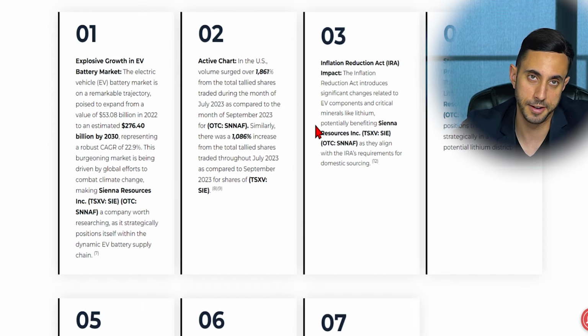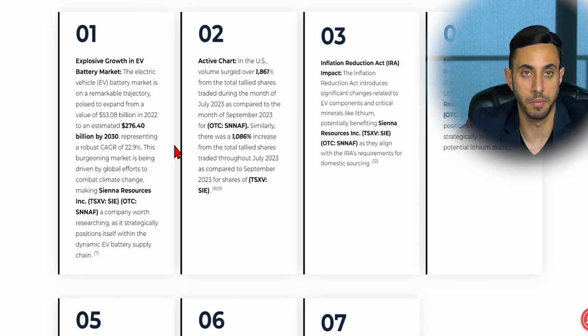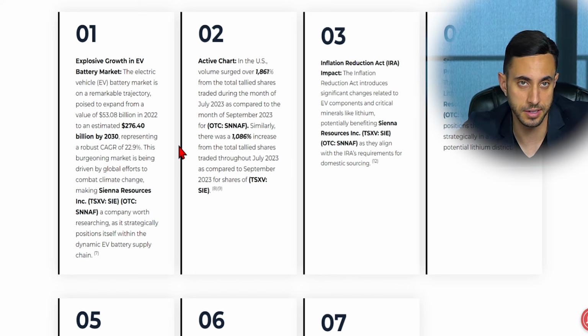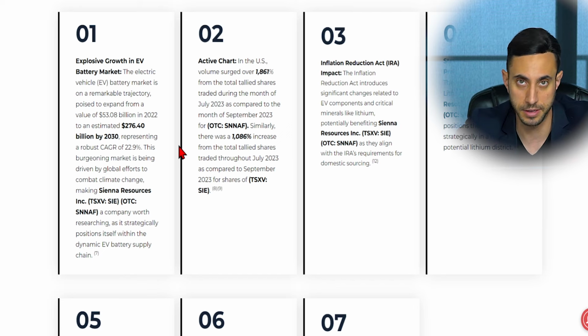So number one, as we know, explosive growth in the EV battery metals market. The EV battery metals market is on a remarkable trajectory, poised to expand from a value of $53 billion in 2022 to an estimated $276 billion by 2030, representing a robust compound annual growth rate of 22.9%. This burgeoning market is being driven by global efforts to combat climate change, making Sienna Resources a company worth researching.